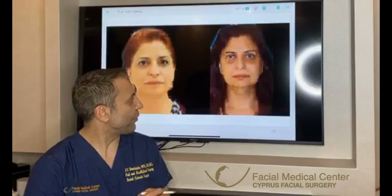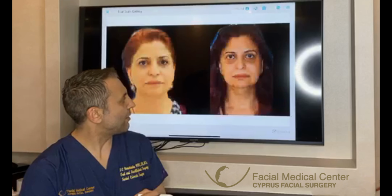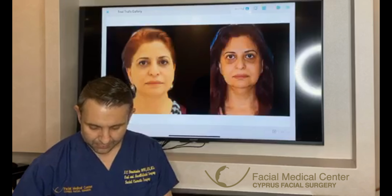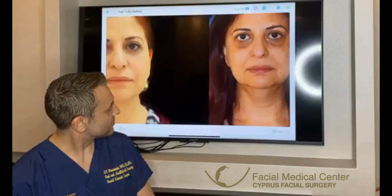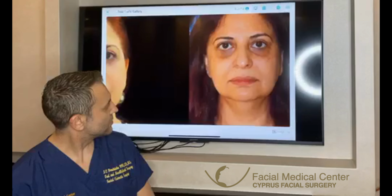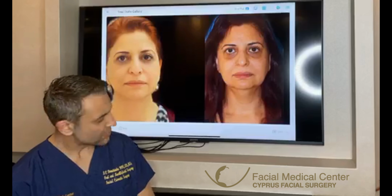And here is this patient before and after. Sorry for this, trying to download. It's better on my iPad, as you can see here. All right, you can see here.